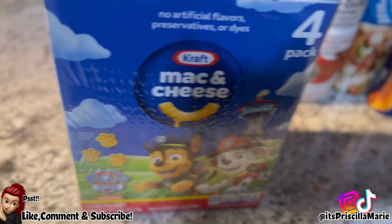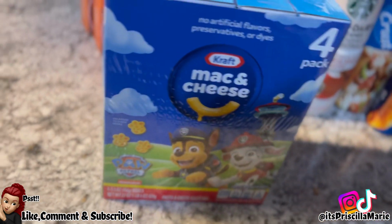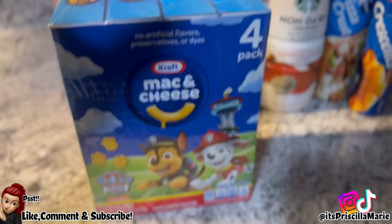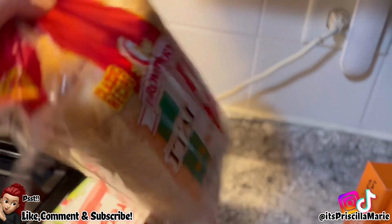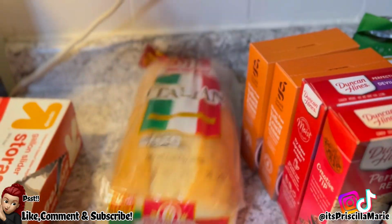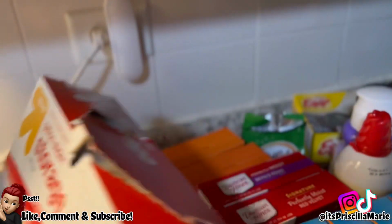And also when I do make it with that, I like incorporating these cheeses into that, so I won't have to use the whole packet, just to keep it a little bit on the healthier side-ish for her. But got that. If you guys been here a while, you guys know we love bread, so we got this one this time. And then I also picked up some Ziploc bags, which I already opened.